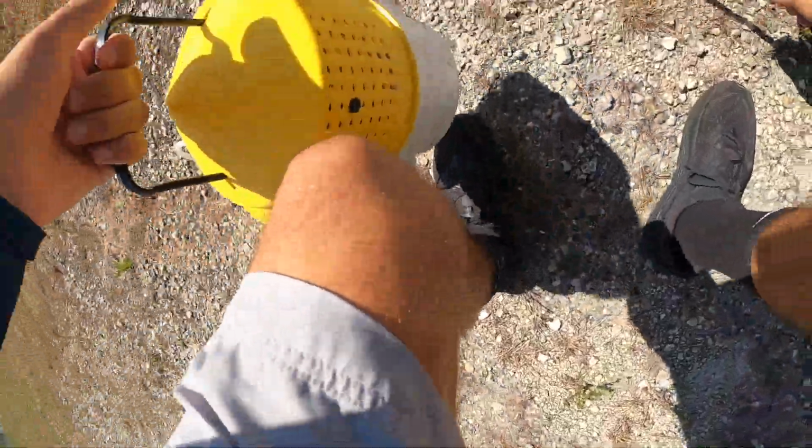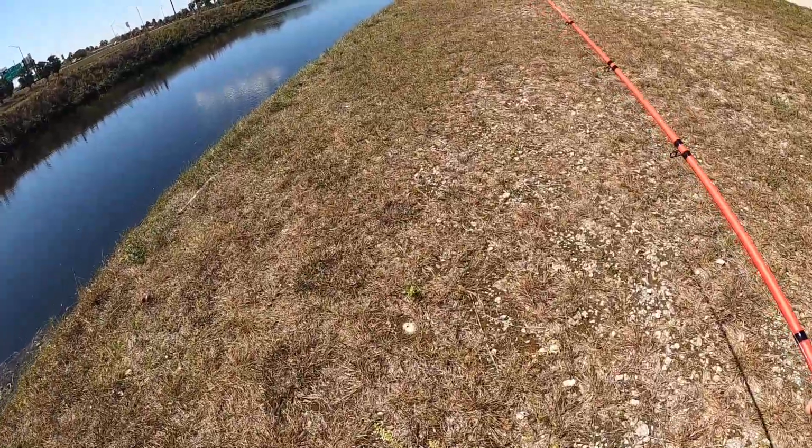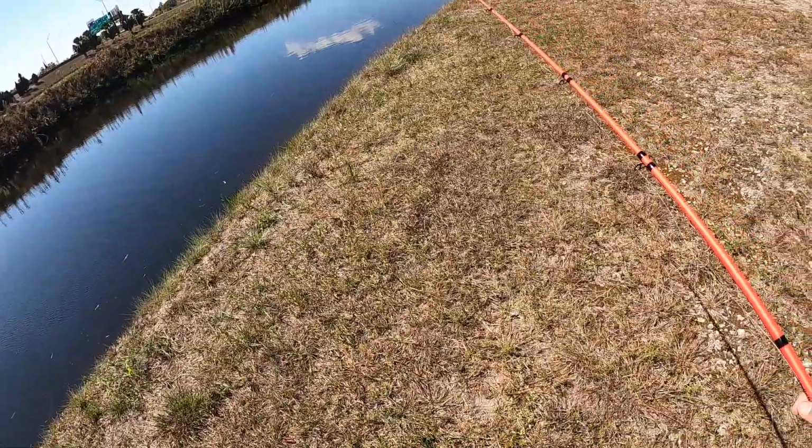So let's get the bag, keep walking down. I think that these fish are spawning because I see a lot of them paired up, all the ones that I've seen. I want to give you guys a better look while I'm fishing too. I know that probably wasn't the best angle because I was hiding behind the, you know what I mean? I was stealth mode activated.